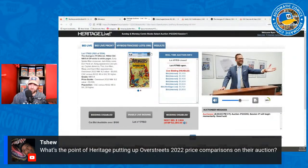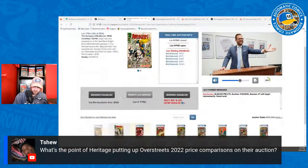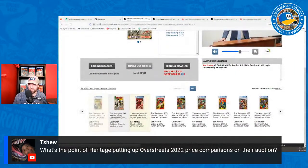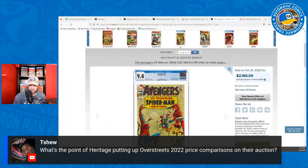This is another really incredible book. This is a 9.4 of Avengers number 11. That price seems low. I had it at 3,000. Wow, yeah. I was estimating this one would go for 3,000. It went for 2,160. Its record was 3,360.